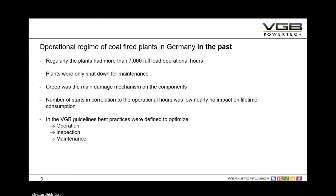In Germany, the coal-fired plants were in the past operated more or less at full load all year. So we had about 7,000 operational hours per year, and therefore cycling and flexible operation was not that much of an issue for us. We more or less shut the plant down for maintenance once a year, performed all the maintenance jobs which were to be done, and afterwards we went back to operation again.